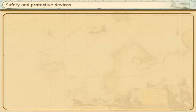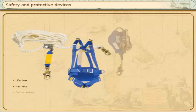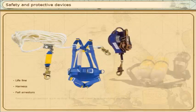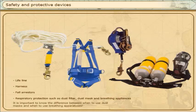Job-related safety and protective equipment includes items such as lifeline, harness, fall arresters, and respiratory protection, such as a dust filter, dust mask, and breathing appliances. It is important to know the difference between when to use dust masks and when to use breathing apparatuses.